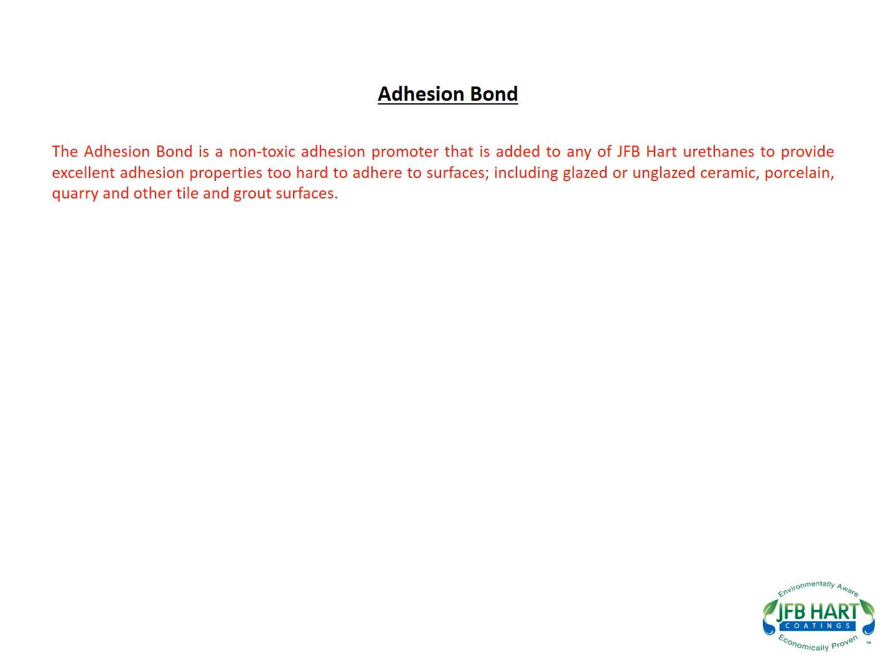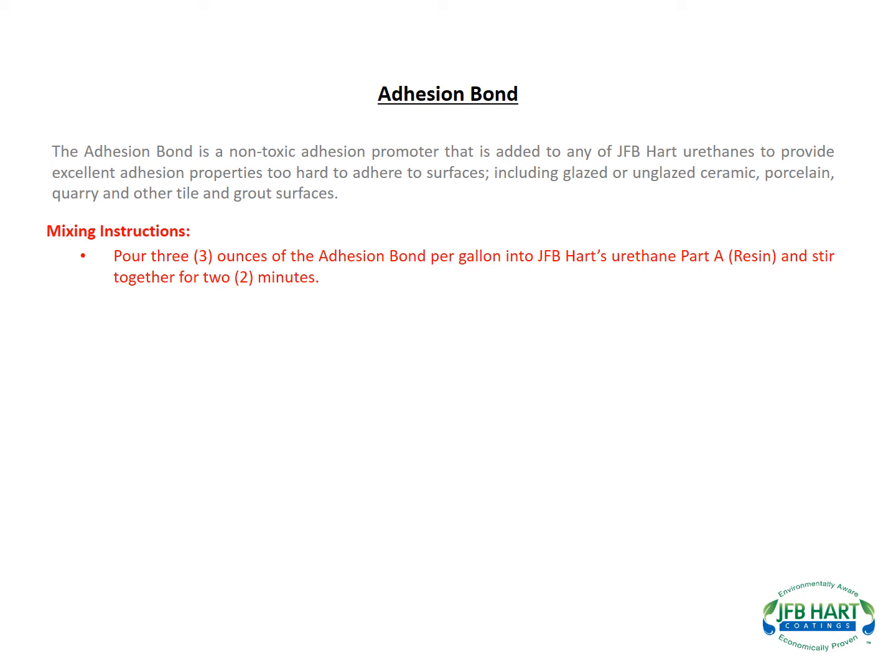The adhesion bond is a non-toxic adhesion promoter that is added to any of JFB Hart's urethanes to provide excellent adhesion properties to hard-to-adhere-to surfaces, including glazed or unglazed ceramic, porcelain, quarry, and other tile and grout surfaces. Mixing instructions. Pour 3 ounces of the adhesion bond per gallon into JFB Hart's urethane Part A resin and stir together for 2 minutes. Allow the mixture to sit for 10 minutes and then follow JFB Hart's recommended mixing instructions.